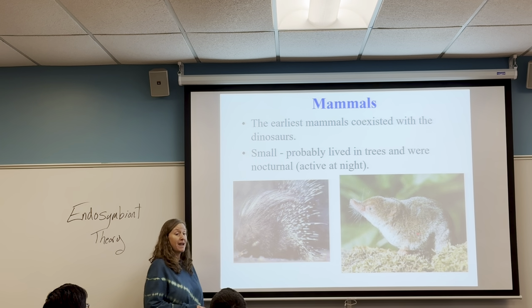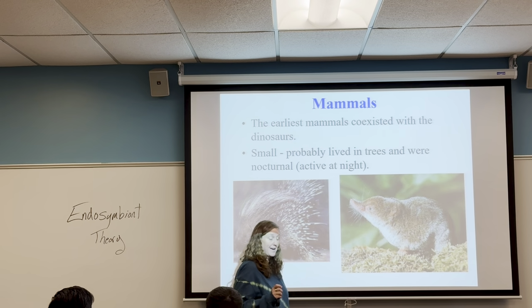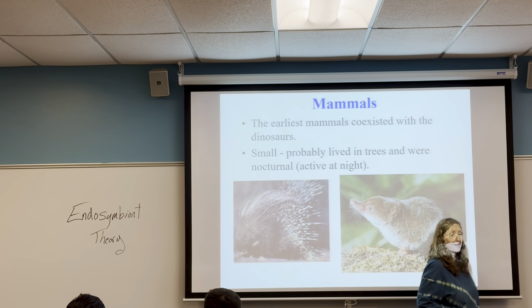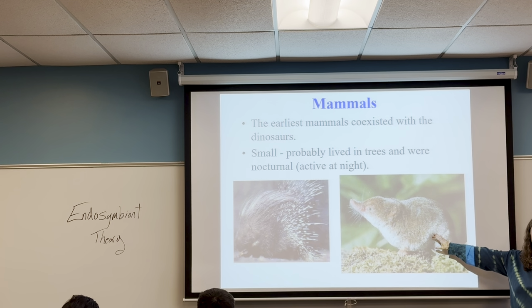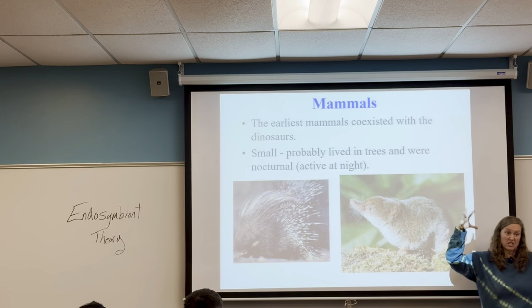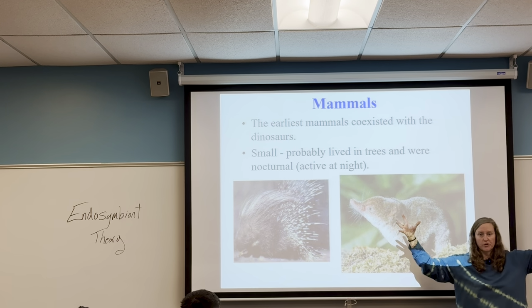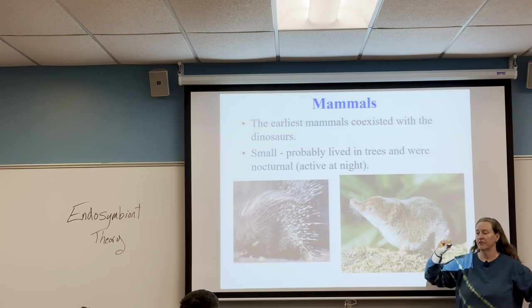The first mammals were really, really small. The first mammals came in during the dinosaur time. A lot of people don't realize this, but they were teeny. And because they could take advantage of living at night, when the big giant dinosaurs are out during the day, you're just like a teeny little snack, right? They could snack on you.